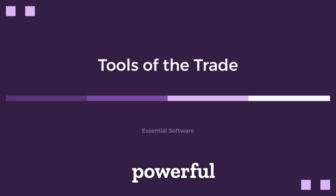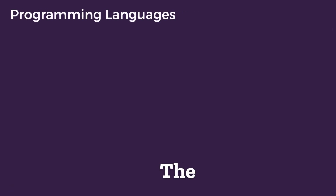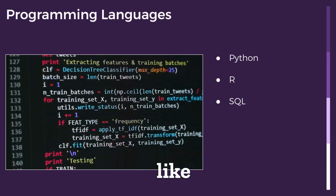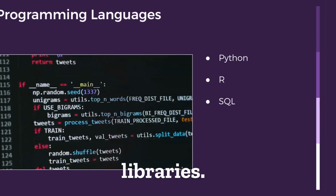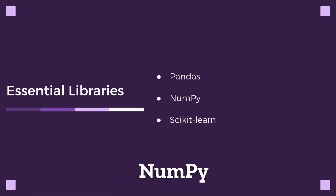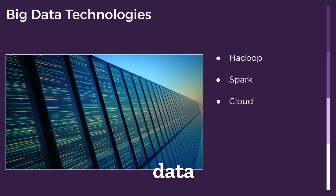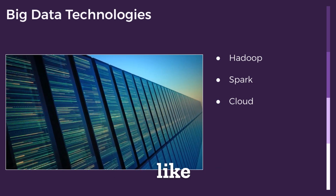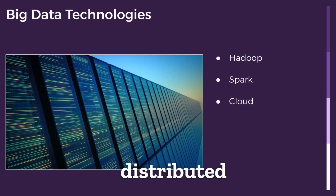Data scientists use a powerful suite of tools to bring their analyses to life. The backbone includes programming languages like Python and R, offering versatility and a vast ecosystem of libraries. Key libraries such as Pandas for data manipulation, NumPy for numerical operations, and Scikit-learn for machine learning are indispensable. For handling massive datasets, big data technologies like Hadoop and Spark are utilized, allowing parallel processing and distributed computing.